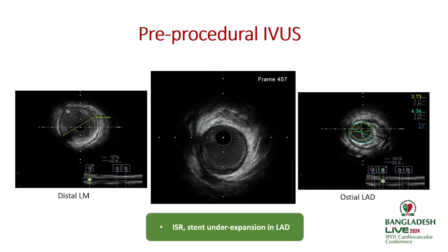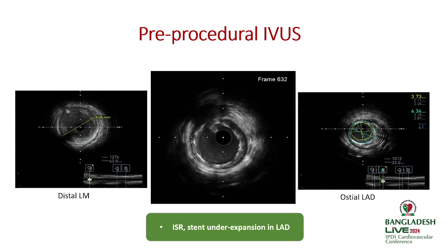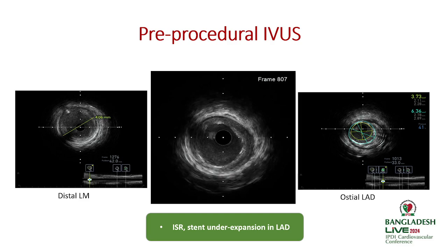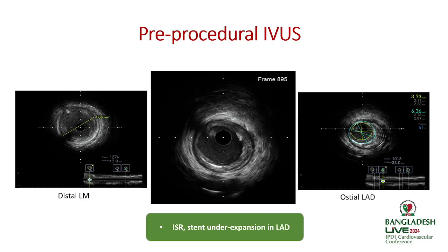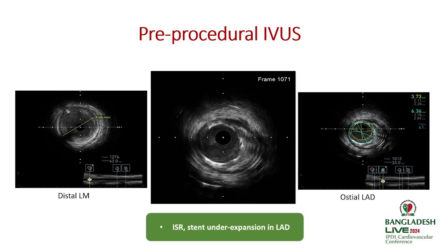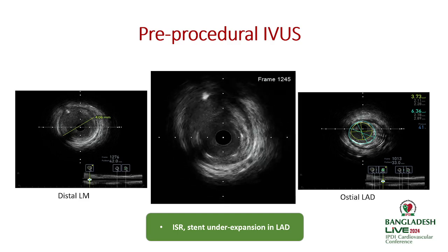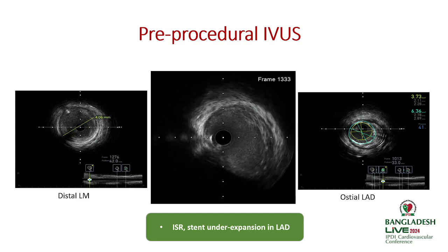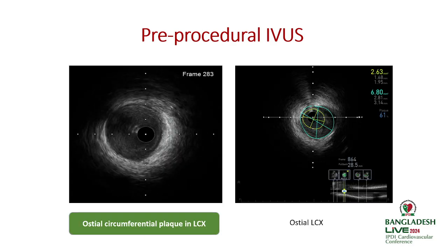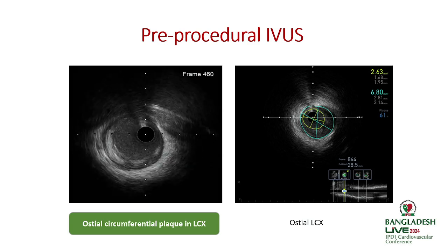As this is a case of left main bifurcation lesions and also an ISR case, we went for an IVUS run, which is a class 2 indication in this patient. Catheter pullback from LAD to left main shows there is ISR in the region where the stent was under-expanded in the LAD, and MLA of the left main and ostial LAD was also reduced. Here is the IVUS catheter pullback from LCX to left main showing ostial circumferential plaque in the LCX.